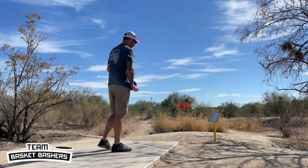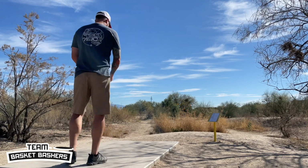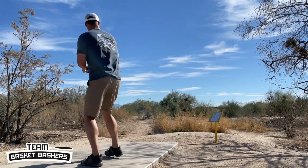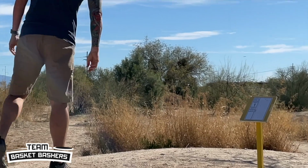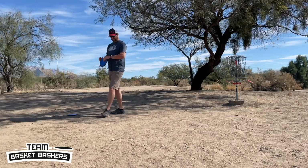Showing it as 230 feet to the short pin location. A little bit of a headwind. Just get it down there and get it close. Ace would be alright. Alright, we'll take it.